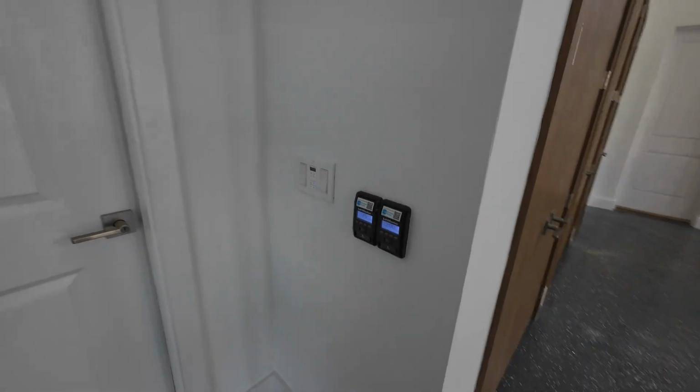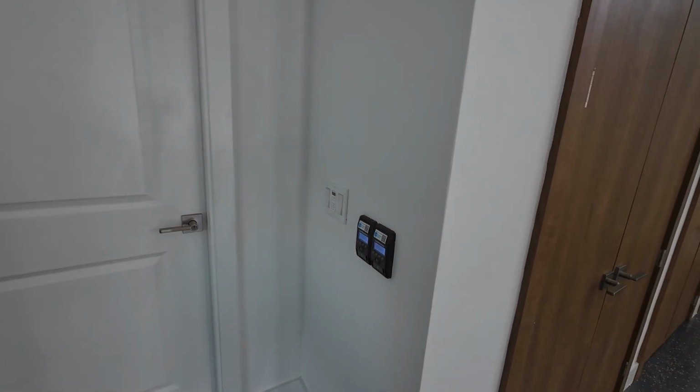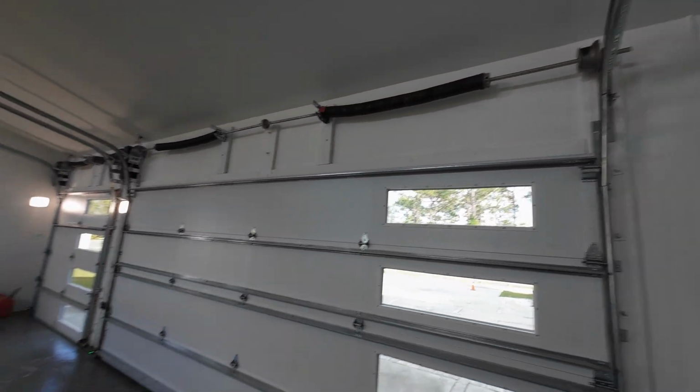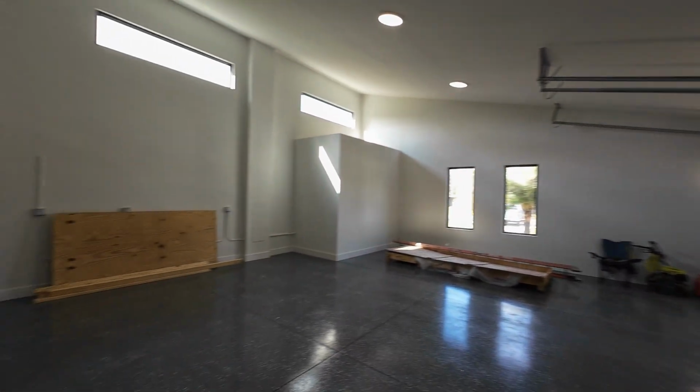But they have the automatic garage door openers that we like to see, which is these MyQ app garage door openers, LiftMasters, that you can scan that QR code and go ahead and control this garage with the use of your smartphone. Very, very nice. All right, let's go back into this house, guys. There's still a lot to see.